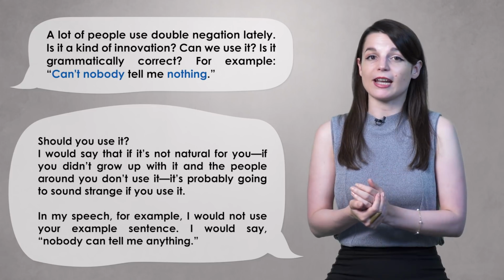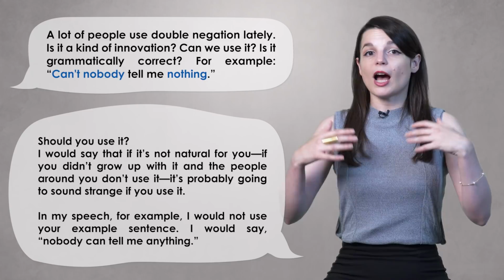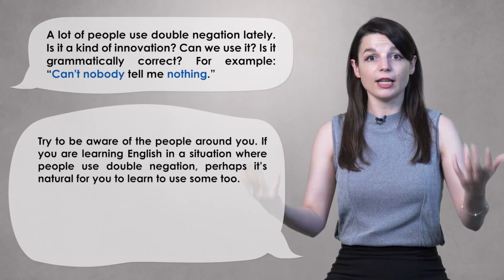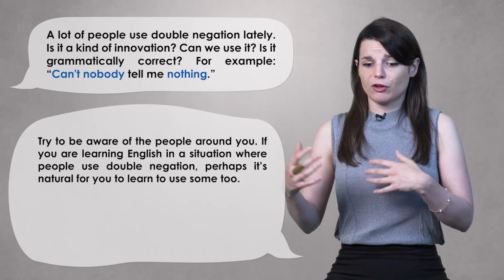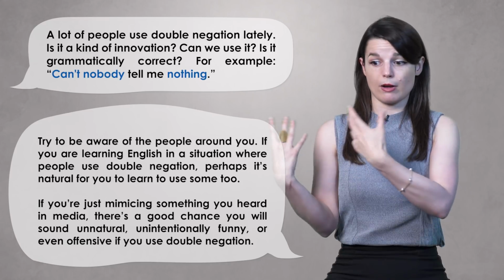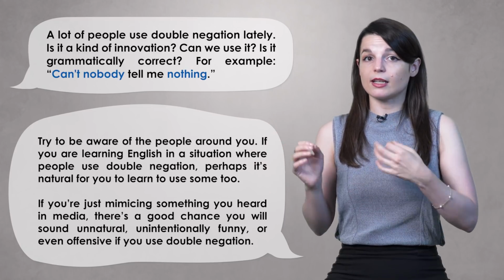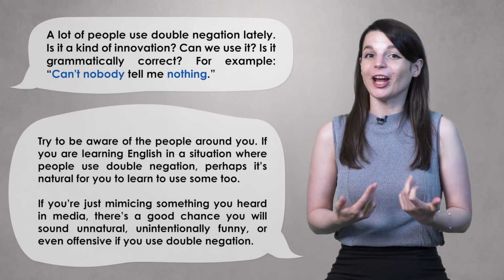That kind of speech is not natural for me, so it sounds perhaps rude or offensive for me to use that. I would say just try to be aware of the people who are around you. If you are learning English in a place where double negation is common, then perhaps it's natural for you to use a bit of it as well. If you're just trying to mimic something that maybe you heard on TV or in music or in media, it's probably going to sound very unnatural. So yes, it is used. Yes, it is featured actually in some dialects of English. That doesn't mean that it's natural for everyone to use.